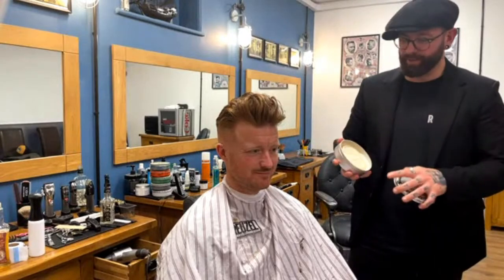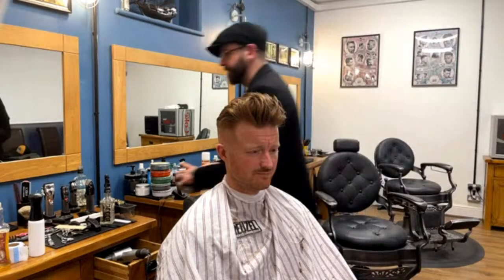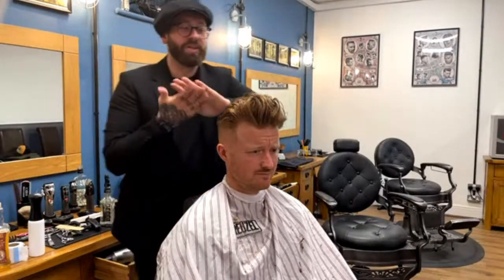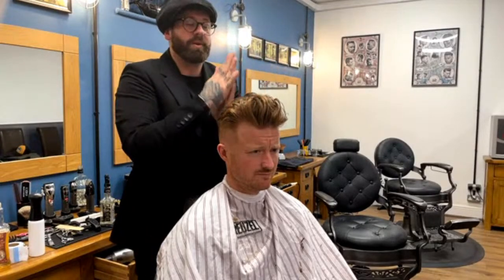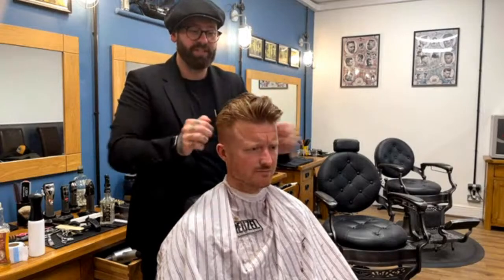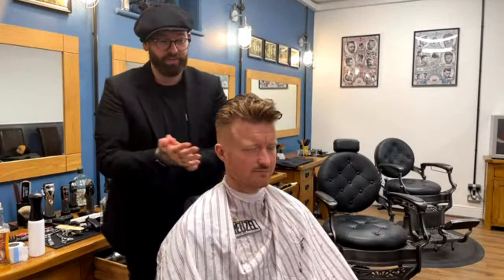So I'll start with a little bit. Literally a fingernail to start with. Applying it to that hair. This is simply a personal choice because I love it when you can break down a product with the heat. And then when you set it with the cold dryer, it just helps everything set a bit nicer. So it is literally a personal preference.